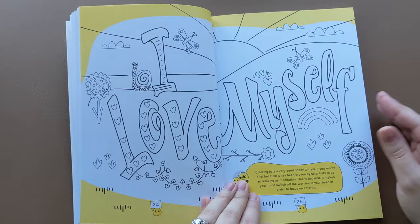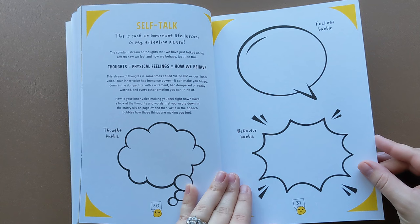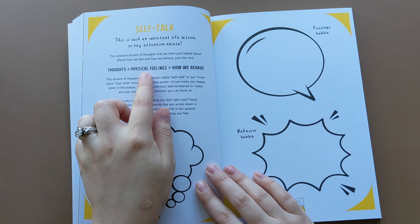We have some coloring, another activity prompt here, a self-talk exercise. I really appreciated this. It says, this is such an important life lesson, so pay attention. Our thoughts equal how we feel, which equals how we behave.